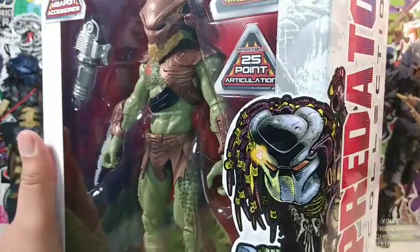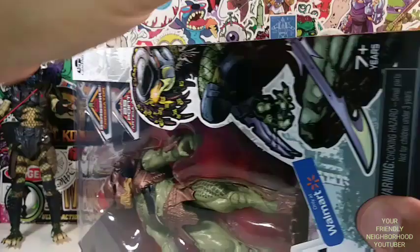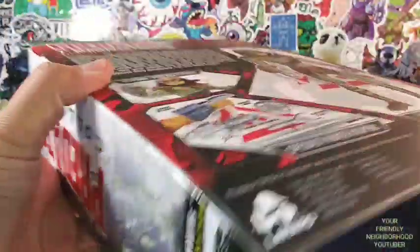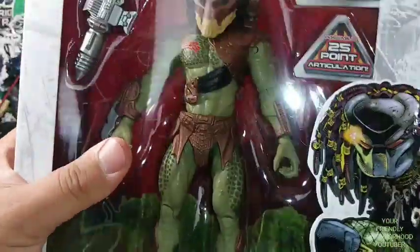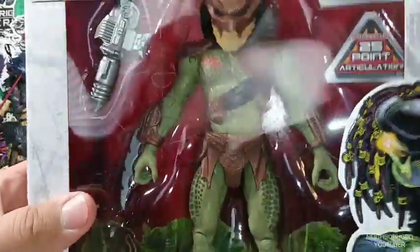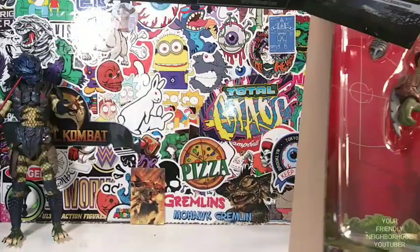Okay. With all that being said, guys, let's get this Predator out of the box and let's see how awesome he might be for 10 bucks. I don't think I'll be too disappointed, because there wasn't that much money spent on this guy, but it's a Predator to add to my collection. You know, he's going to be added to my collection regardless. So let's take the Predator out of the box. And come on, there we go.